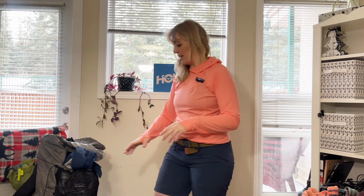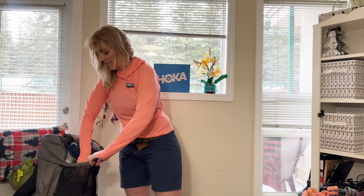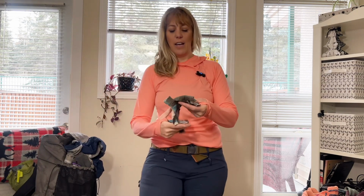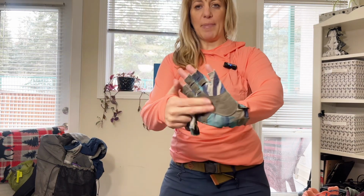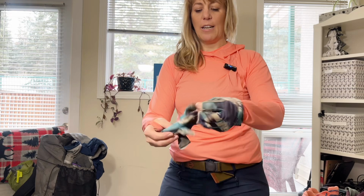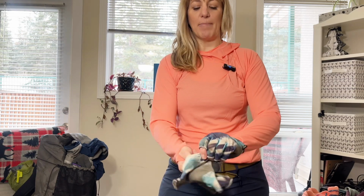Speaking of sun, I do have some sun gloves from when I hiked 3 years ago. I think they're in here. I bought these off of Amazon. I like that they're grippy for using the poles. They helped keep the sun off of the back of my hands.